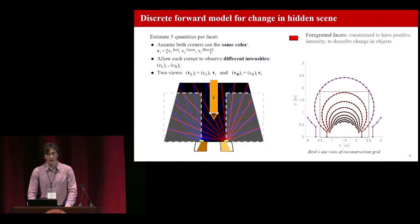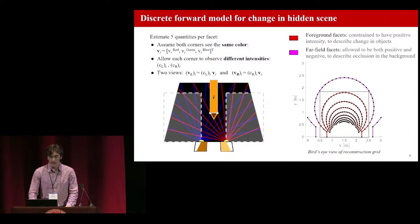We also break up our reconstruction grid into foreground facets, which are constrained to be positive value to describe objects that have entered our scene, as well as the far field facets for things that may have been occluded when those objects entered the scene and are therefore allowed to be negative.